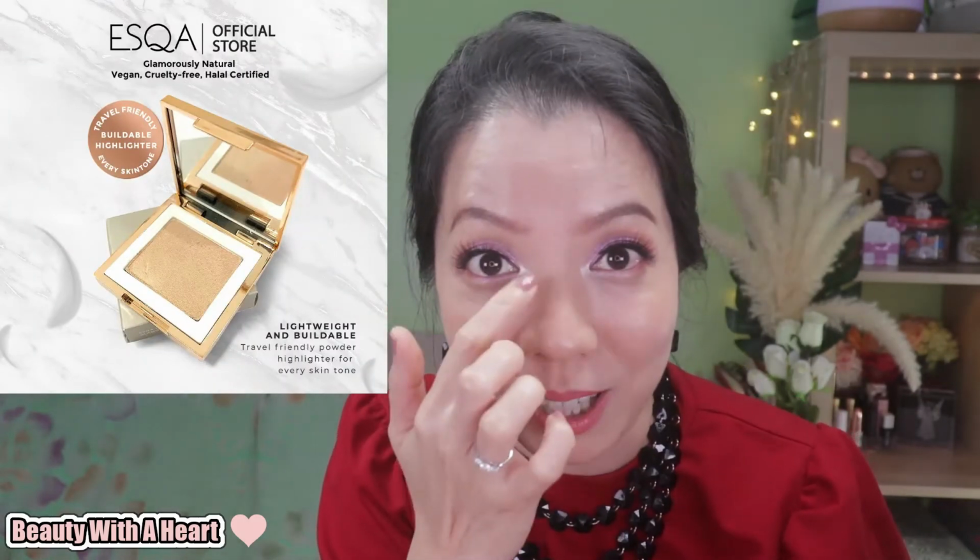So when I want to create a look, even though this is a neutral natural eyeshadow palette, I still need to pull in my facial highlighter and use it in the inner corners like this. I always like to use the Esqa highlighter in my inner corners. So that's why I find that even though this is a neutral palette, it cannot create a complete eye makeup look due to the lack of a highlighter color.